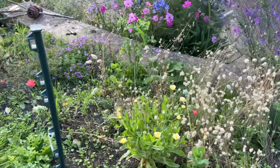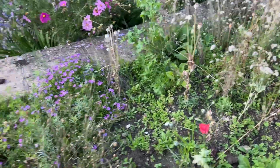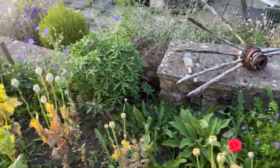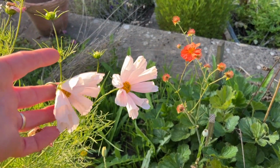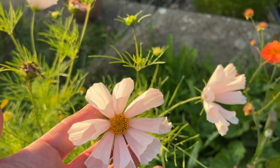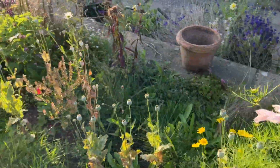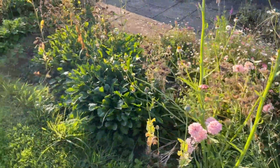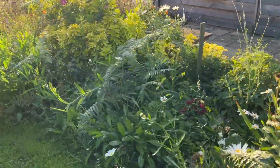carry on. So lots of things have just flowered again, so I'm just enjoying that at the minute. Oh, didn't know I had this one. I think that could be a Cosmos seashells. I think that one might have just popped up there. So lots of things have gone to seed here, but that's fine.